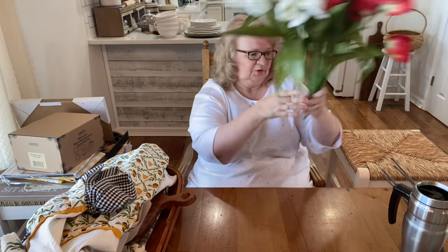Now I'm always looking for something for my jars, my big jars. And I have them up on my mantle right now. But I found these from Amazon.